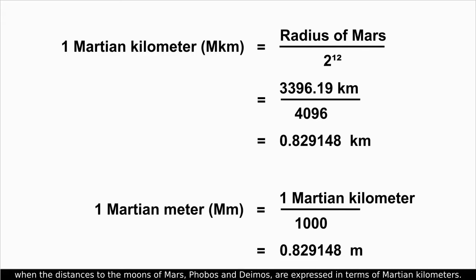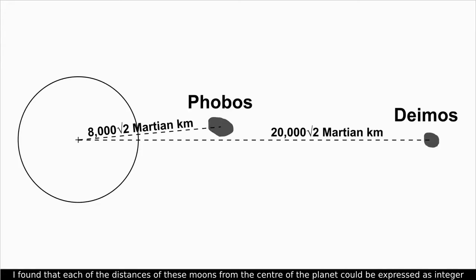The second source providing evidence of the Martian meter is from the remarkable formulae that are obtained when the distances to the moons of Mars, Phobos and Deimos, are expressed in terms of Martian kilometers. I found that each of the distances of these moons from the center of the planet could be expressed as integer multiples of 1,000 Martian kilometers multiplied by the square root of 2. Thus, Phobos is almost exactly 8,000 times the square root of 2 Martian kilometers, and Deimos 20,000 times the square root of 2 Martian kilometers from the center of Mars.